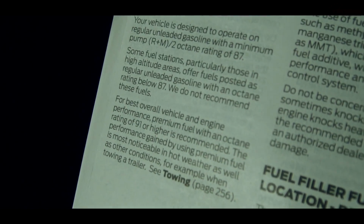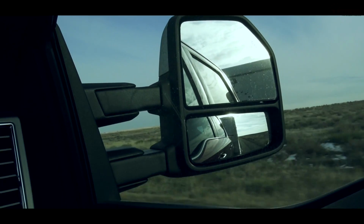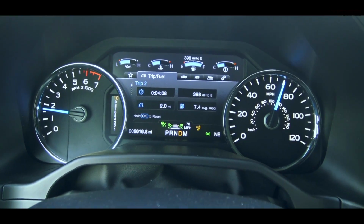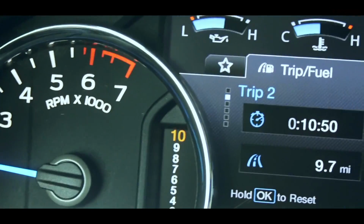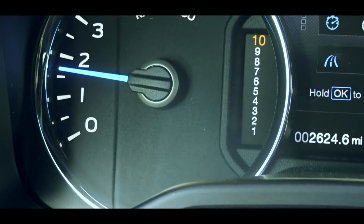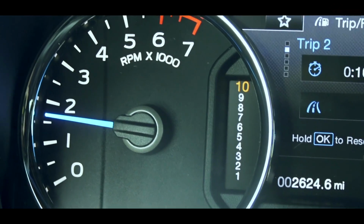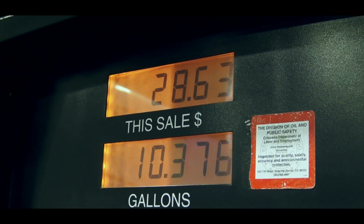Ford says 87 octane minimum, but for best performance to use 91 octane, which we always follow manufacturer specifications, so 91 octane it is. I reached 70 and I'm gonna set cruise control. By the way, I have adaptive cruise with lane keep assist. So yeah, this has a lot of technology built into it. The way the transmission performs right now, I'm in 10th gear. Did you notice anything? Not a damn thing. So it's very smooth shifting, and so far my experience has been very positive with this.